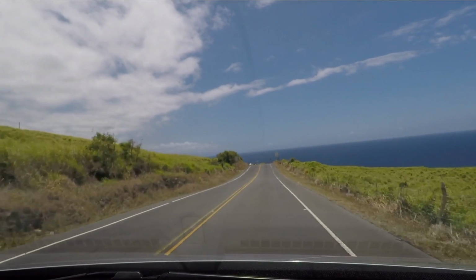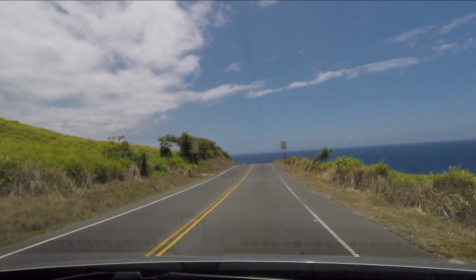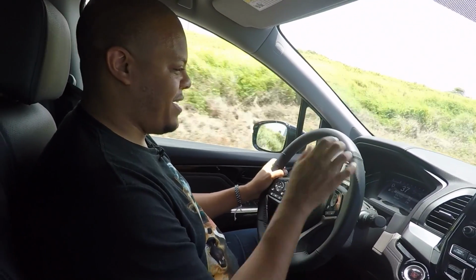How's the trip going, Antoine? So far, so good. It's a comfortable ride. It's really quiet. One of the things they talked about before they handed this over was how they worked really hard on making sure that this car is really quiet. It's been a while since I've driven an Odyssey, but you can definitely tell that this is a very quiet car, really comfortable.